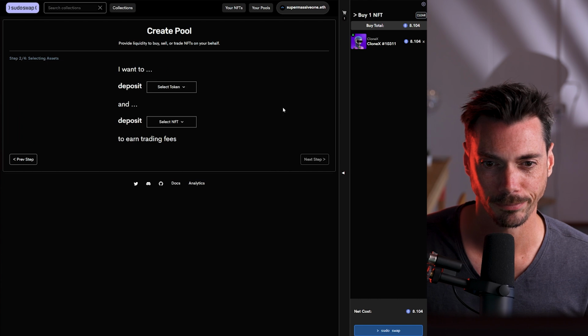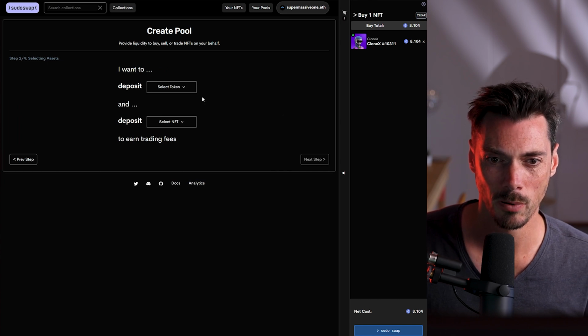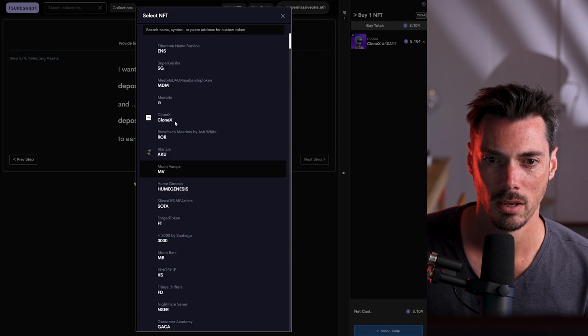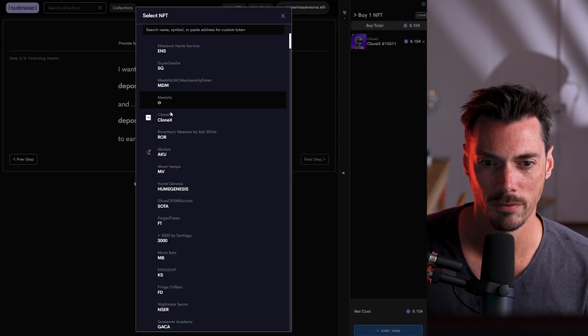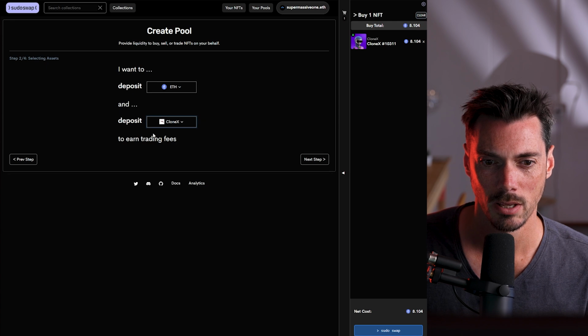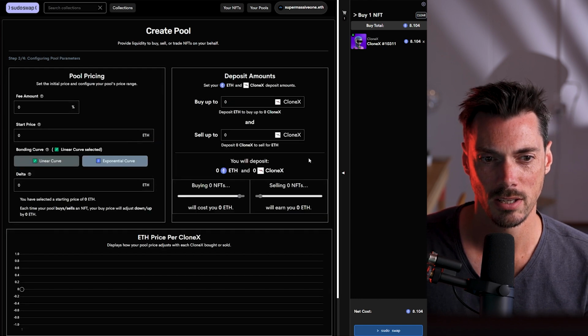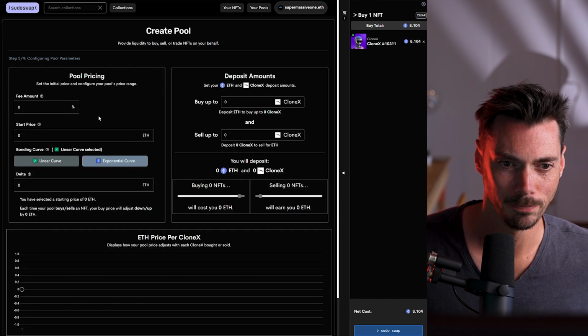Let's jump in. So here we go. I want to deposit ETH, and that's probably enough. CloneX to earn trading fees. So here's my pair, ETH versus CloneX. And the next step is we need to configure the pool.